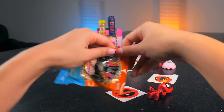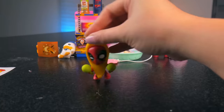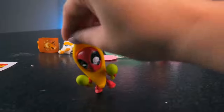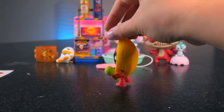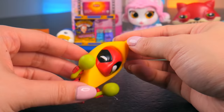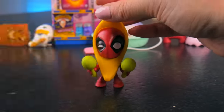Extra, extra. Read all about it. Peanut butter jelly time, peanut butter jelly time. Wow! Deadpool's wearing a banana outfit, shaking some maracas. I guess it's time to party. Oh, Deadpool, so silly. He's actually one of my favorite Marvel characters because he's just so laid back.